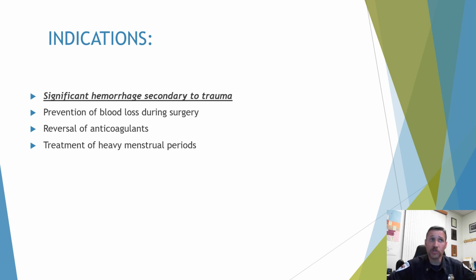This medication is also used in the hospital setting to prevent significant blood loss during surgeries. It is used to reverse the effects of anticoagulants, and there is some use out there and some studies being performed right now on use of TXA for treatment of heavy menstrual periods in the female population.